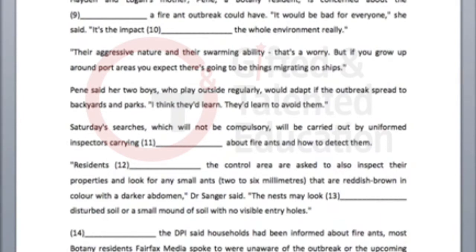For question 8, there are multiple answers. The clue is over here. The inspectors are actually looking for any blank of the red imported fire ants. What is the most suitable answer for this question? If you've guessed for any signs, you are correct. Another answer can be evidence. They are looking for evidence, for signs, okay, of this red imported fire ants.